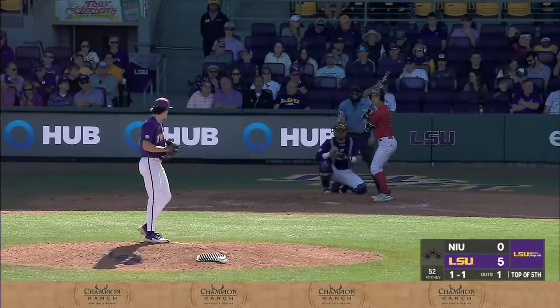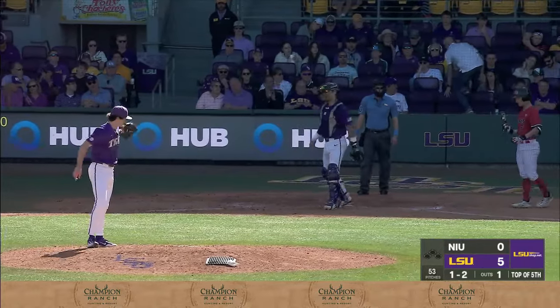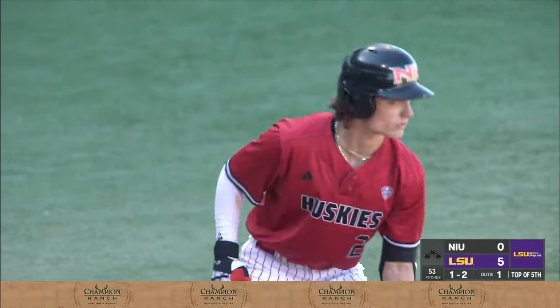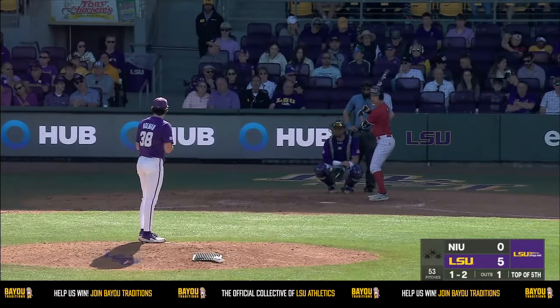Infield playing straight up here with the right-handed hitting Seegers in the 1-1. Swing and a miss. Holman pulls the string, gets ahead 1-2. Really good command from Holman with the breaking pitch all day today, and able to throw it for strikes. When he gets to 2 strikes, able to throw it as an out pitch and bury it.